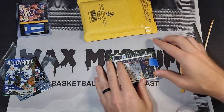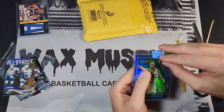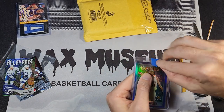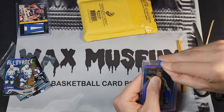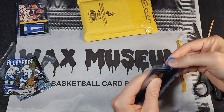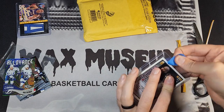So in this case, I didn't necessarily ask for anything. I just reached out to the seller and said, hey, this card has a huge crease on it. And they suggested a partial refund, which was the route I went. It wasn't much money. It was like $4 that I got back, but it was better than nothing, I suppose, since I was going to keep the card anyway. Just a little bit disappointing.